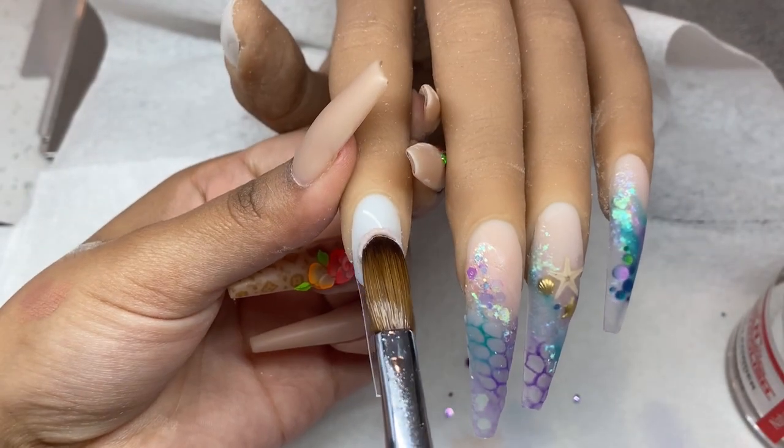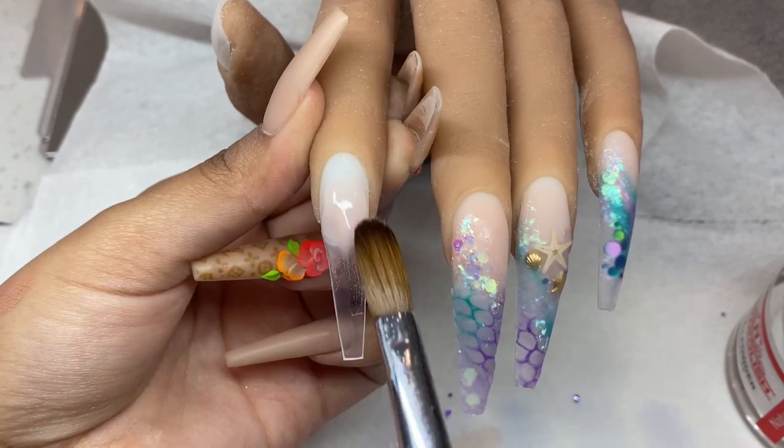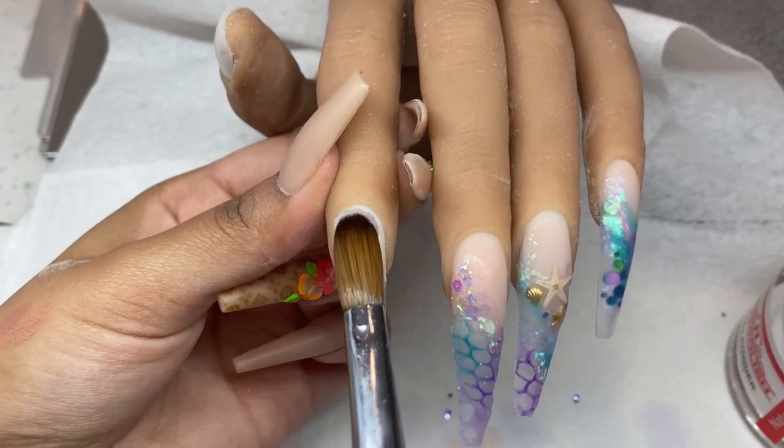Now for the index finger, I'm doing basically what I did on the pinky nail, so I'm just gonna let you guys look at this and learn by watching.